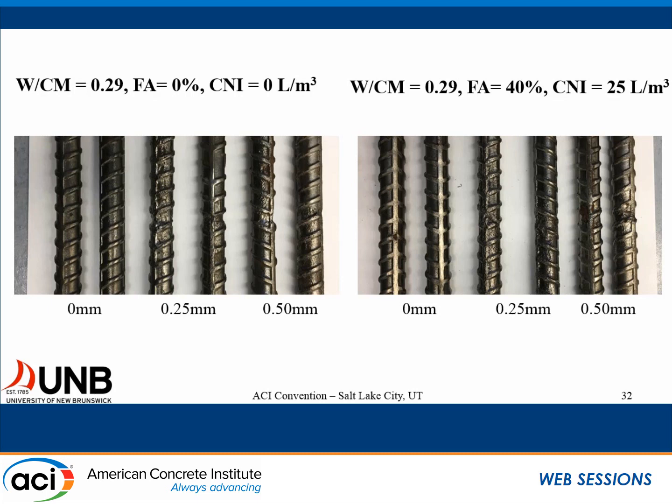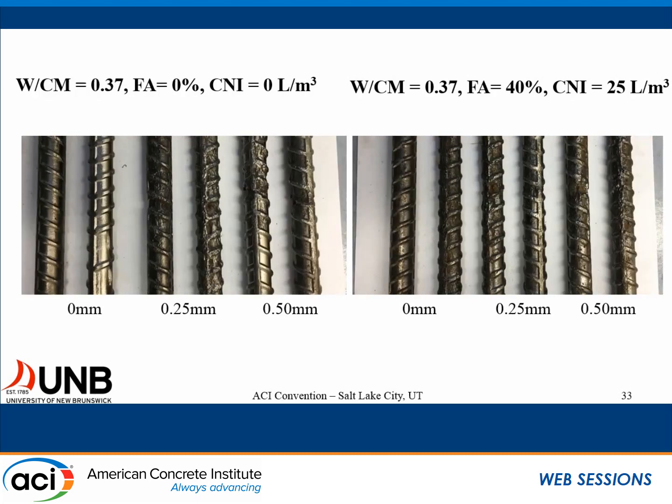However, what we're seeing is at a low water cementing ratio, the 2 bars pictured here and the 2 bars pictured there, they're in pristine condition. There's no signs of pitting corrosion or generalized corrosion. However, as the cracks are opened, we begin to form pits underneath the area of the cracks. Now, if we increase the water cementing ratio to 0.37, so we're producing a more permeable concrete, in this case the anodic and cathodic regions are getting further away from each other, we're forming more generalized corrosion, so not so much pitting corrosion, but generalized corrosion over the length of the bar.